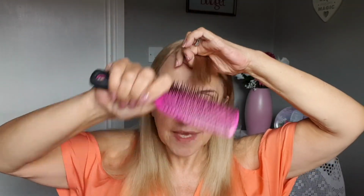I start with my fringe because obviously if that's out the way, and what I use on my fringe is one of these soft rollers. It's got a sponge inside, so the sponge comes out. So it's just a shell and it's a Velcro roller around that sponge.